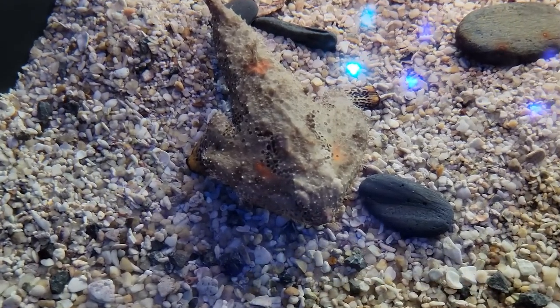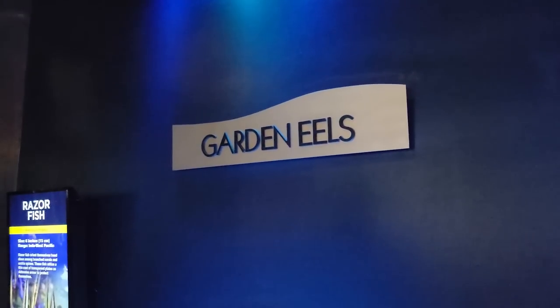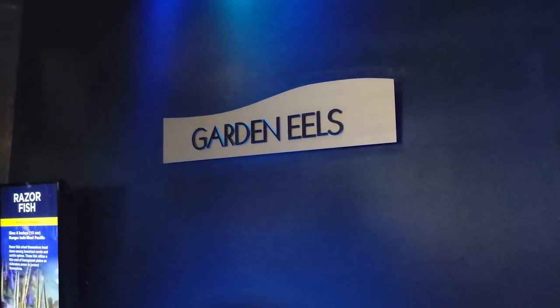I never noticed it before. Yeah. Here he comes, Will. He's coming to bite you. Is he coming to bite me? Yeah, bite. So these guys here are called garden eels.